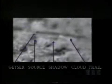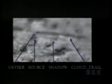And Voyager's final surprise, dark smudges visible in the lower part of the picture, may be evidence of nitrogen ice volcanoes, several of them erupting as the spacecraft went by. On the left, the source of the eruption. A long cloud trail streams off to the right as nitrogen gas and dark dust particles are thrown several miles into space.